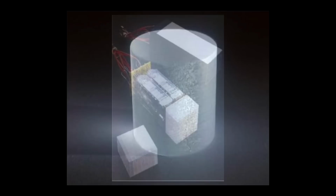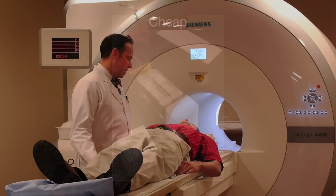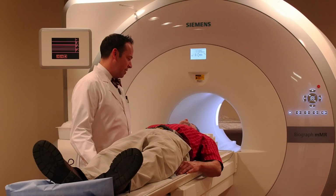And lastly, of course, the crystal has to be cheap to make and use within the PET scanner itself. The reason for this is obvious. We need a lot of them. Considering the length of the wish list, there is no such thing as a perfect scintillator crystal, but that hasn't stopped the industry from trying to find one.